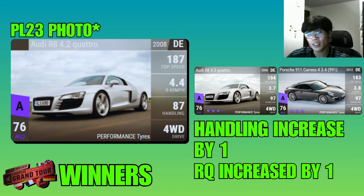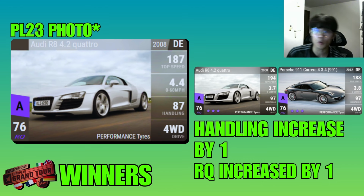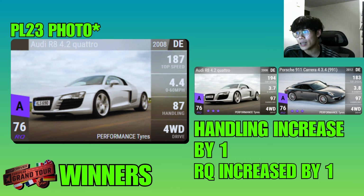It got a handling increase by 1, and it's a significant one because from 86 to 87 also means that 86, when you fully upgrade that, whether it's 323 or 233, will only get up to 95 handling. But at 87, you can actually get that up to 97 handling instead of 96. So it goes from a +9 to a +10 in terms of handling.